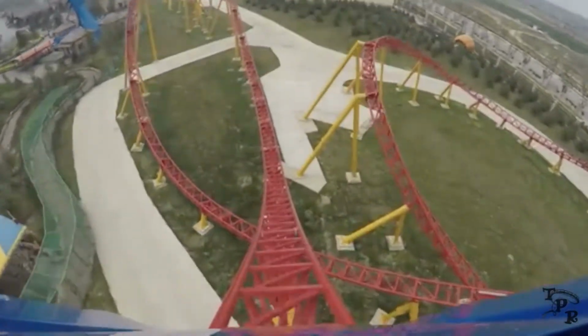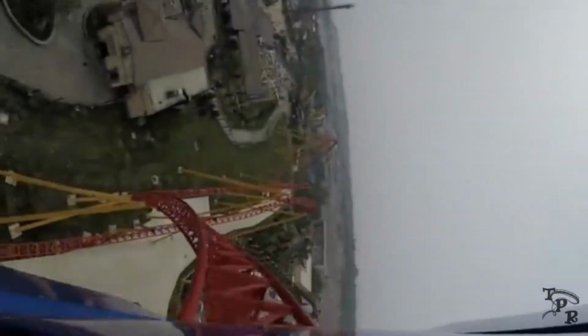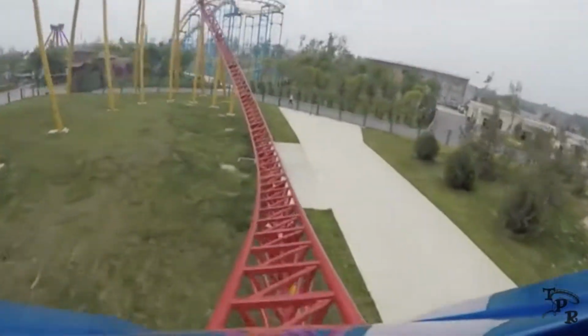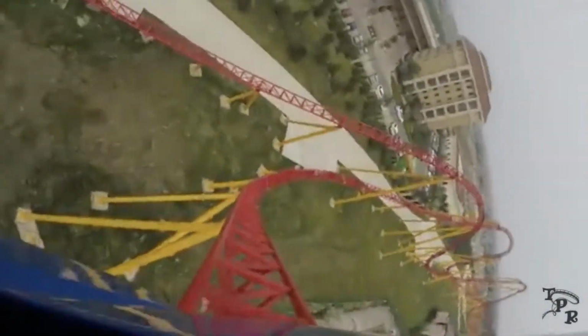Because like we've seen Intamin, we've seen Morgan, we've seen B&M. But now we've seen Mack Rides make a hypercoaster. It's really cool. It's not going to be traditional because it has inversions. But it looks like it has some really solid ejector and some really cool turnarounds and really retains the high speed throughout the ride.